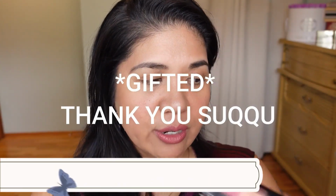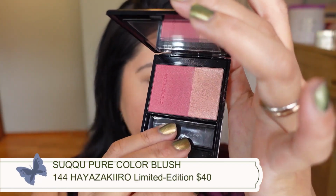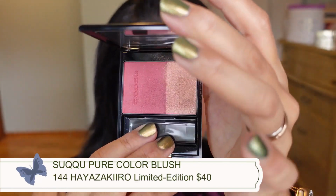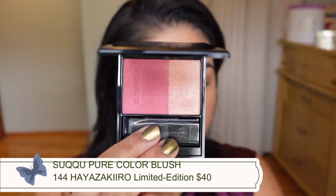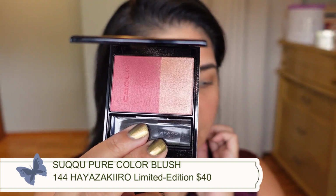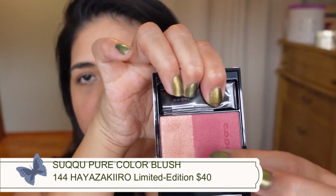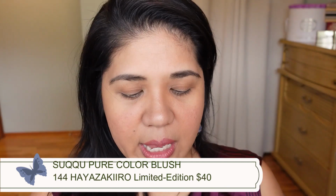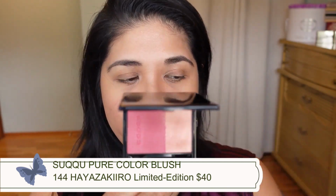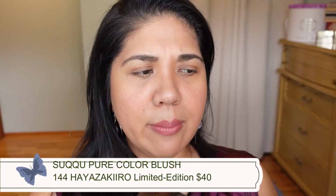And for the blush, I was gifted one of the blushers, and this is the Pure Color Blush 144 HAYAZAKIIRO, limited edition, a rose pink blush with a delicate fine satin-like sheen, set with a rose gold highlighting color that gives a liquid-like gloss. Blush here is usually on this side, and then this is the highlighter shade, and you can also swirl these up to have more of a shiny blush. So this is definitely the more matte side, and this is the highlight.